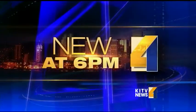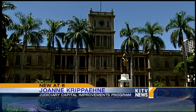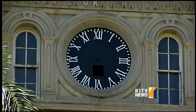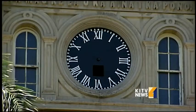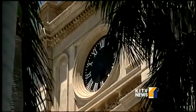Well, it's a teller of time, but boy, if it could talk, what stories it would share. We're talking about the clock at Aliiolani Hale. You know that building right behind the Kamehameha statue? A look at Aliiolani Hale today, and something's missing. The hands of the 4 giant clock faces are gone. Not to worry, though. It's all part of a $3 million restoration of this very historic building.